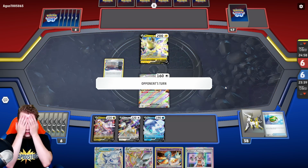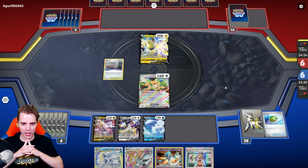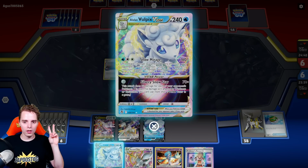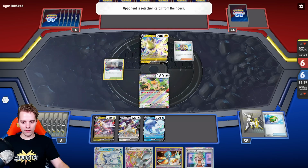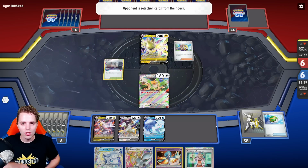We don't have Raihan in the list. We do have Alolan Vulpix, so it depends on how many. If they don't know what Alolan Vulpix does, that's gonna be great. If they slap down 3 V Pokemon, we can KO Raikou for 0 energies with the Silvery Snowstar. You don't use that very often, but sometimes you gotta do what you gotta do. And then we can actually attach to the Arceus on the bench there.